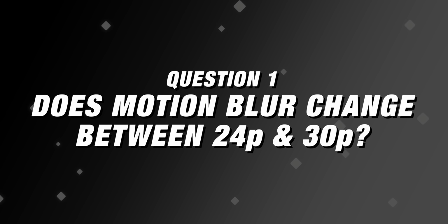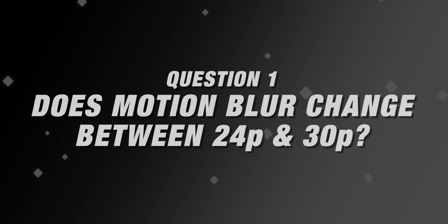All right, so the first thing I wanted to dig into was shutter angle and how the motion blur changes if you're shooting 24p at 1/50th or 30p at 1/60th. Now, if you don't understand what the 180-degree rule is, basically there's this standard in cinema that says you want to shoot at double that of your frame rate.